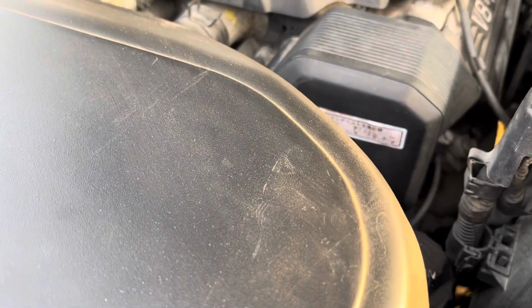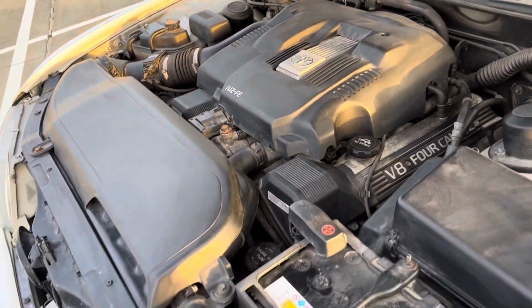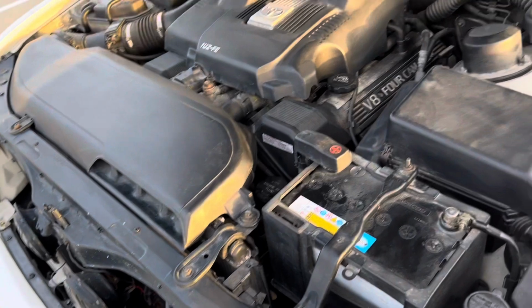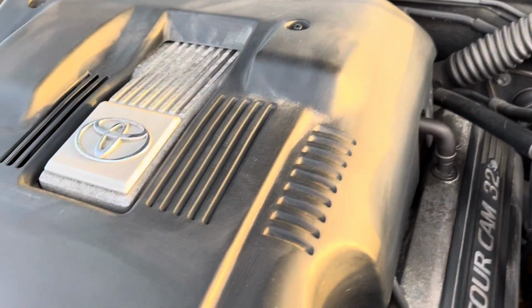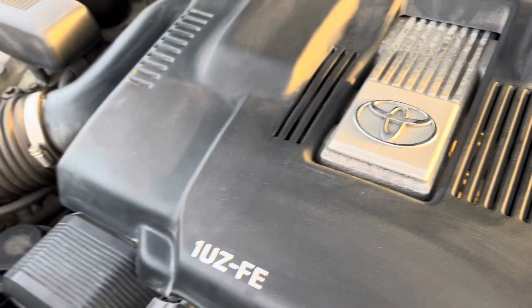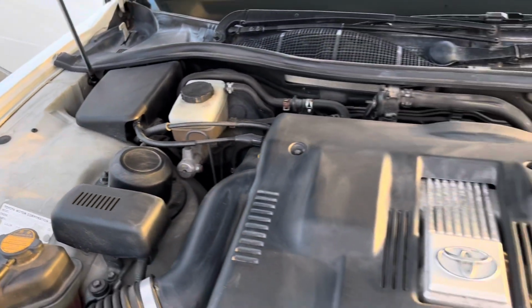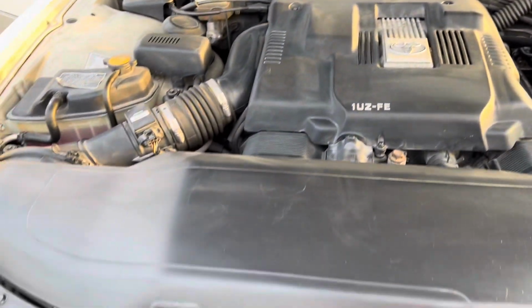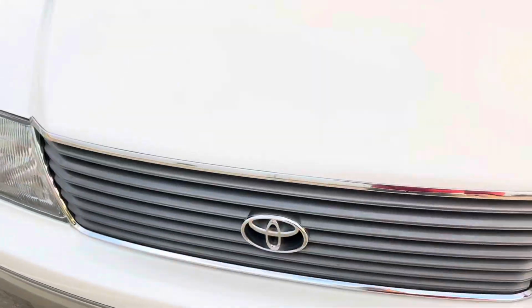There's a sticker that showed the timing belt was changed at 190,000 kilometers or something like that. And here, clean inside. No crazy noise or anything. Listen to it. No knocking or clicking noise. A very healthy engine, especially since it's a V8, you know, a Lexus V8. So yeah, that's about it.